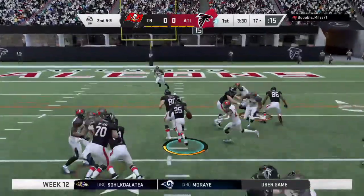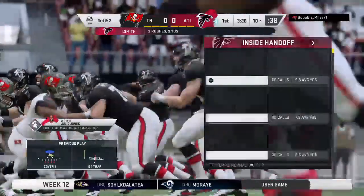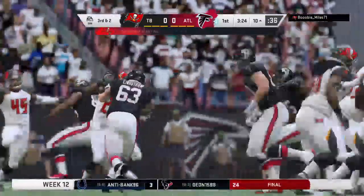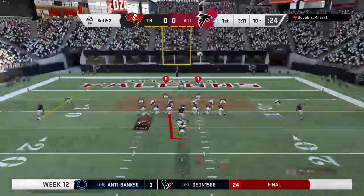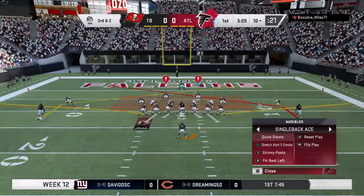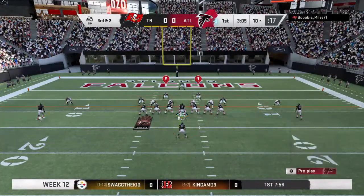On second down, it's Smith, and he'll get 7 yards from the 17 to the 10 before he's taken down. And the judge does a nice job there of navigating and picking up some yardage. Remember, no Tevin Coleman in the backfield, so he's moved up in the pecking order, getting a lot of playing time for these Atlanta Falcons.